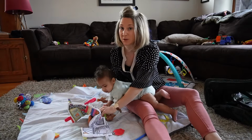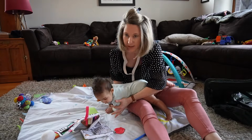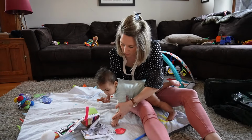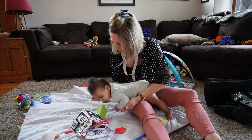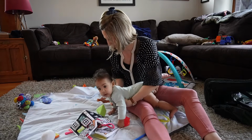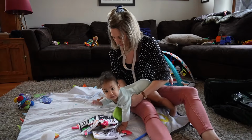And so she might grab the toys with two hands. She's still weight bearing, just not quite as much. So I can come in here and block one hand and try to get her to reach with the other one. There you go. Okay, how about righty? Can we push with righty? Okay, do we need a break? You're doing good, good job.